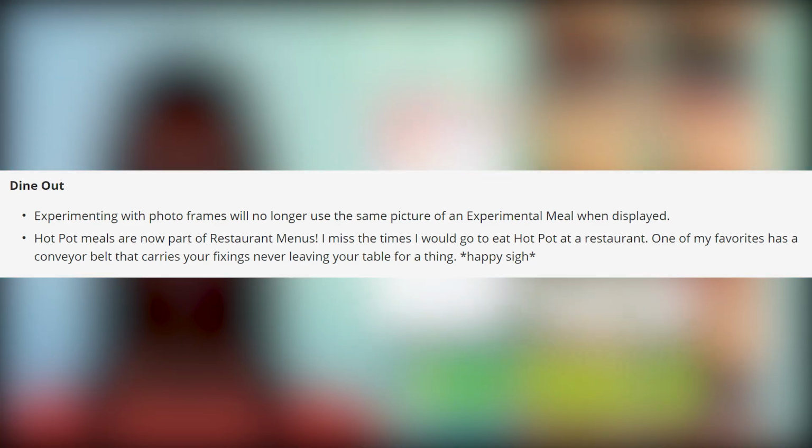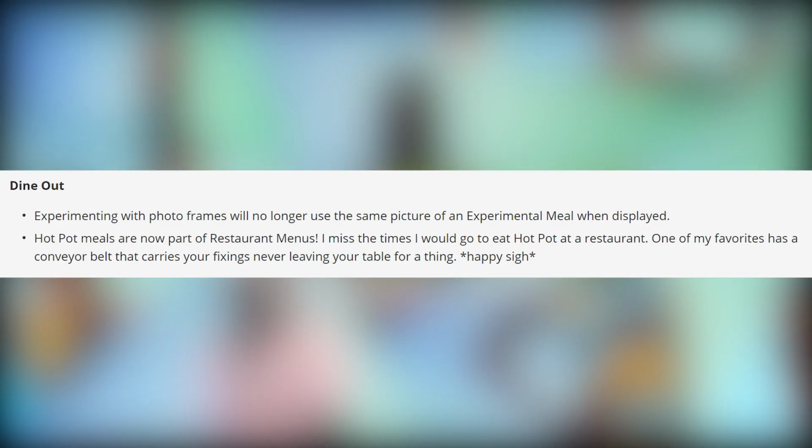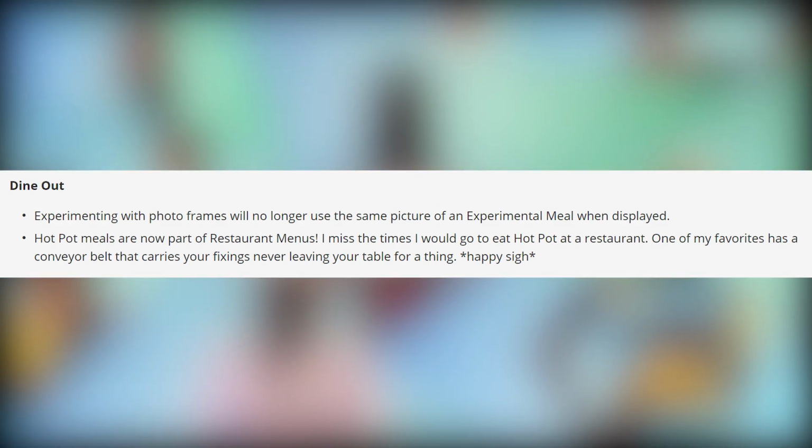Yes! I miss the times when I would go out to eat hot pot at a restaurant. One of my favorites has a conveyor belt that carries your fixings, never leaving your table for a thing. Happy sigh.